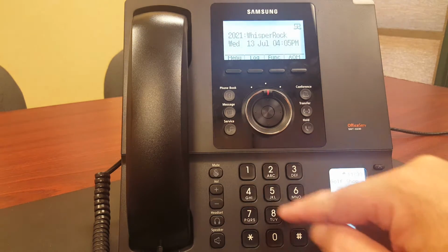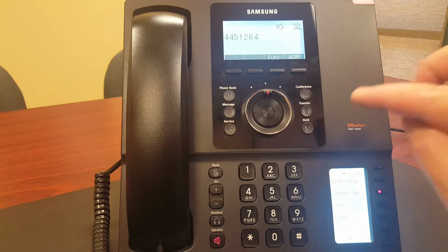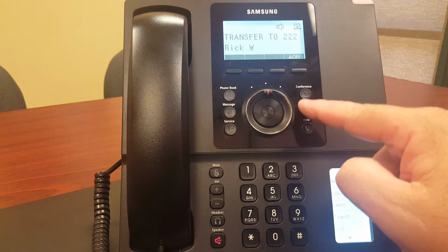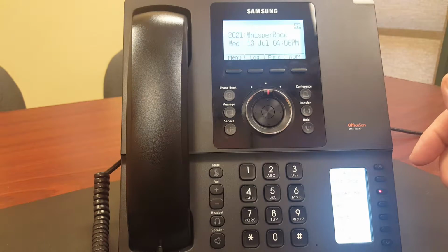If you want to cancel a transfer after you have started the process, you just press the transfer button again. So if I got this call here, and I press transfer 222, and I change my mind, I just press transfer again, and the call comes right back to me. So that's canceling a transfer.